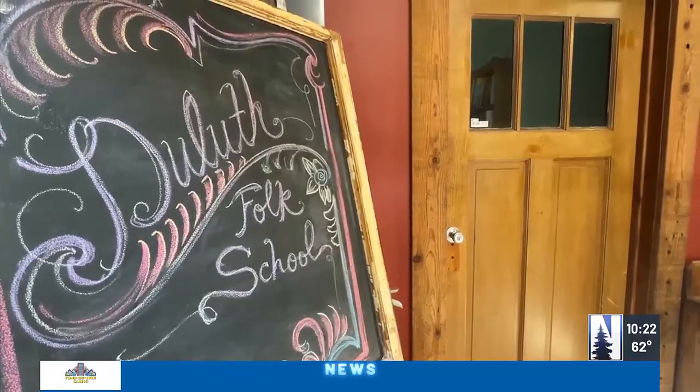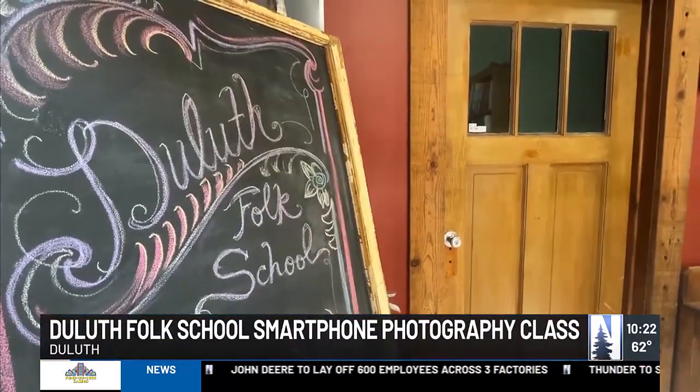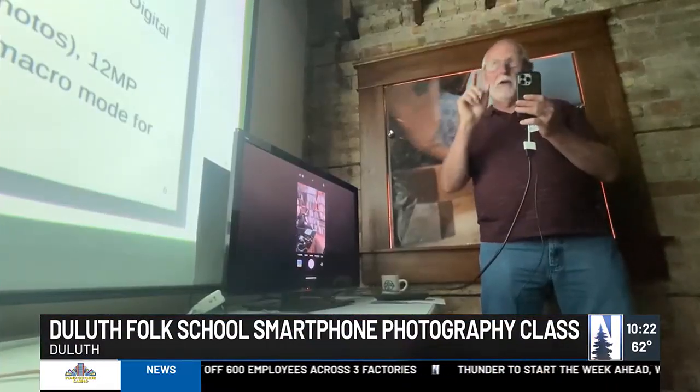Nowadays, many people have a camera with them at all times in the form of a smartphone. While using it may seem like second nature to some, others are looking to learn a few tricks from a pro to get their shots looking their best. The Duluth Folk School held a special class today to teach people smartphone photography.